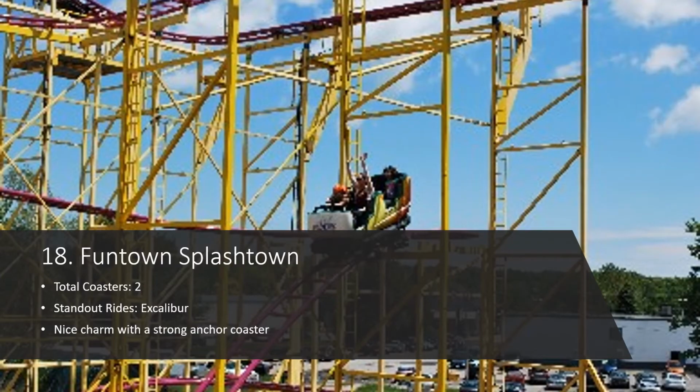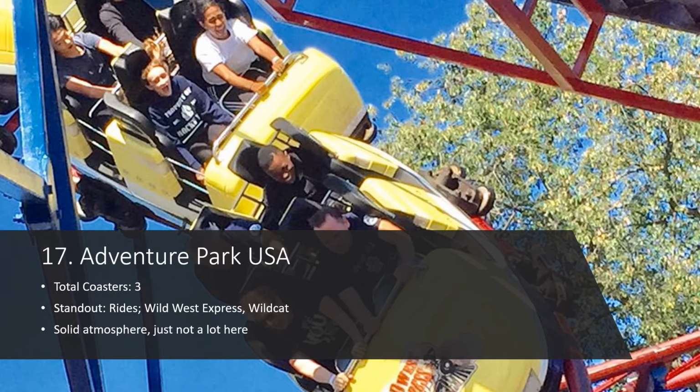Next, we have Funtown Splashtown USA in Saco, Maine. This is a very solid small park, and as a result, it's not a boardwalk park, and it has some nice charm to it. It has the best coaster we've talked about so far with Excalibur, which is a very solid CCI wooden coaster. Then it also has a Wild Mouse to go along with it. The park has some nice charm. It just doesn't have a lot in terms of quantity, and that's what prevents it from being any higher on this list.